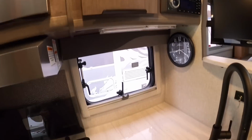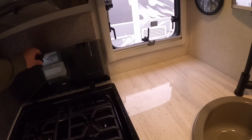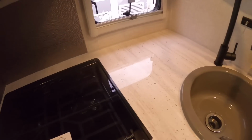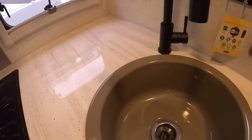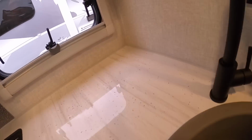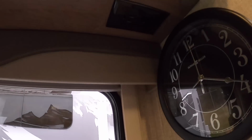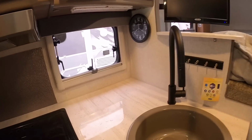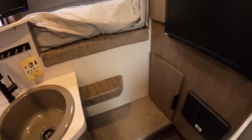Not cool, man. But anyways, you can also lower this to add a little bit more prep space. You have a little bit of space over here behind the sink, and I believe there's a plug-in. Yep, AC plug-in up there for your Keurig or Instapot, crock pot, whatever you use.